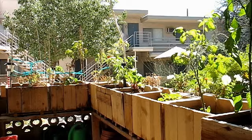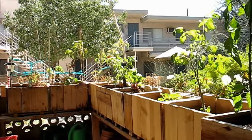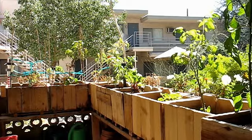Anyway, let's take a look around the garden. I did have a neighbor take care of watering for me. There were some things that she couldn't quite get to, but I very much appreciate her keeping the plants alive. So let's take a look around.